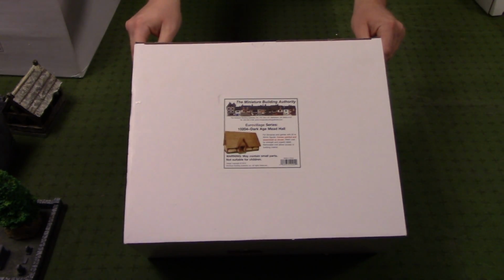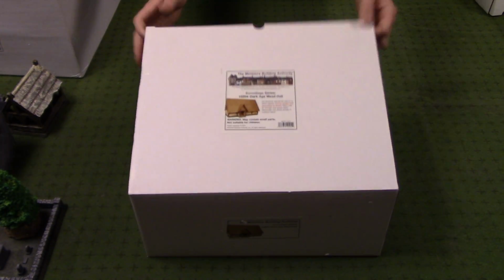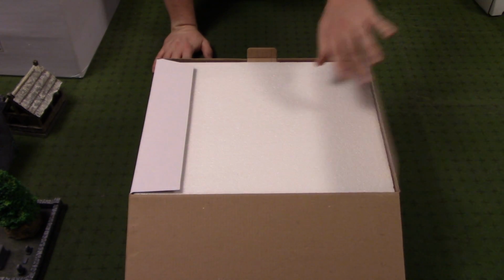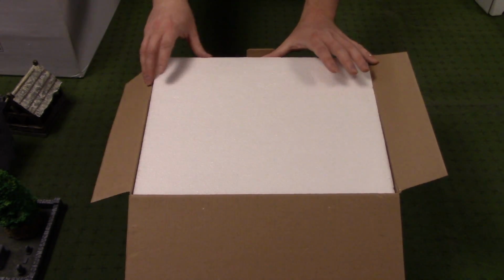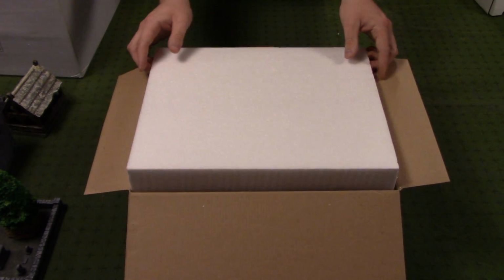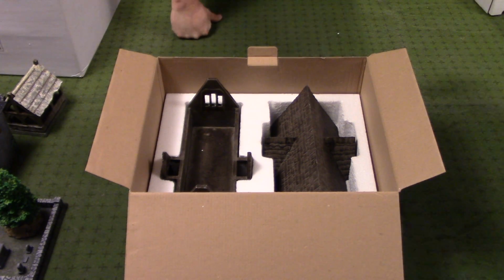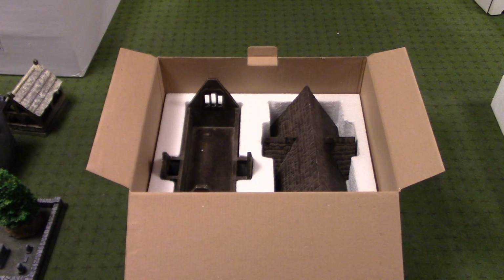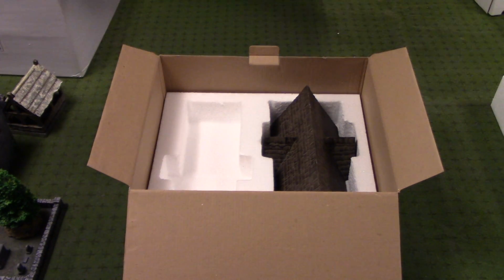This is the Dark Age Meadhall. And I have to say, they shipped all these out to me in boxes with packing peanuts, but the packaging for these individual boxes themselves is just fantastic. Styrofoam is molded to keep everything nice, and at least these are 2 separate boxes shipped out to me. Both of them arrived without a single break or anything.